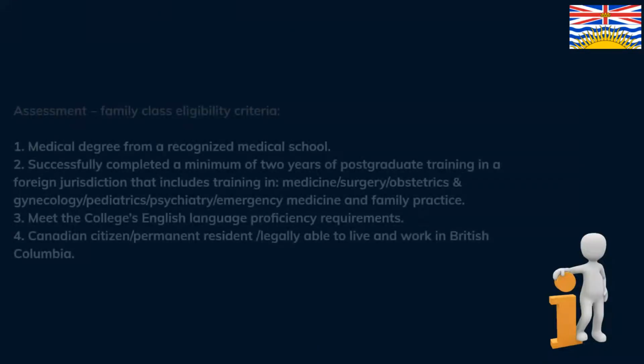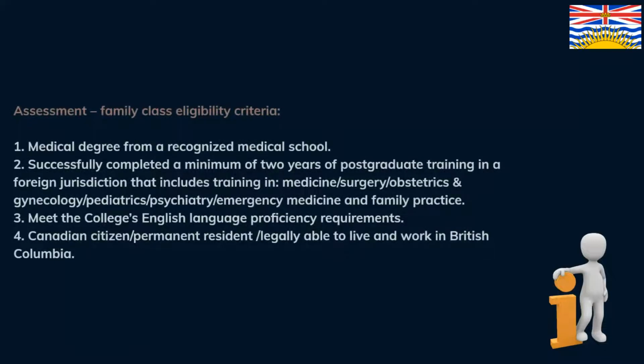Assessment, Family Class Eligibility Criteria. 1. Medical degree from a recognized medical school. 2. Successfully completed a minimum of 2 years of postgraduate training in a foreign jurisdiction that includes training in medicine, surgery, obstetrics and gynecology, pediatrics, psychiatry, emergency medicine and family practice. 3. Meet the college's English language proficiency requirements. 4. Canadian citizen/permanent resident/legally able to live and work in British Columbia.